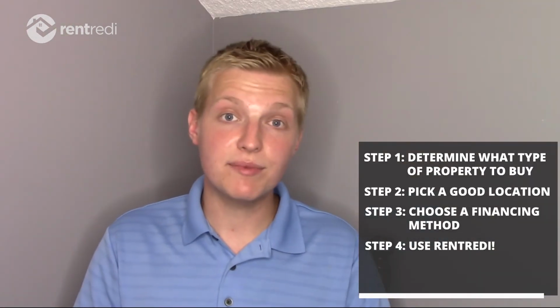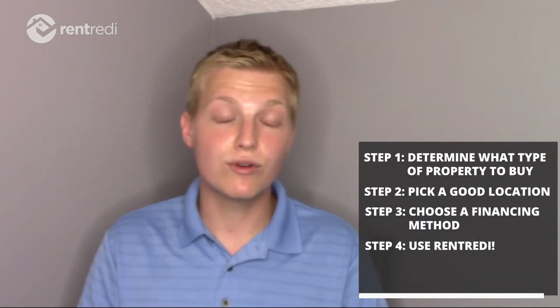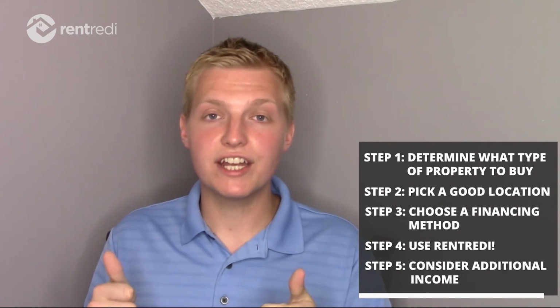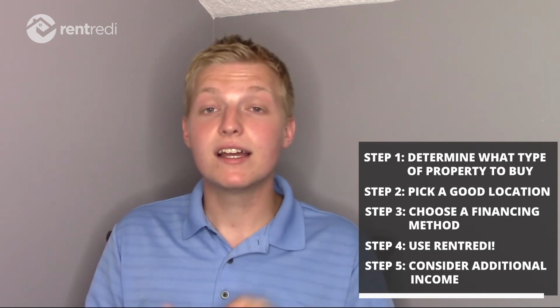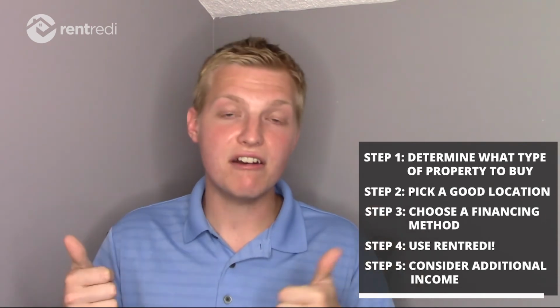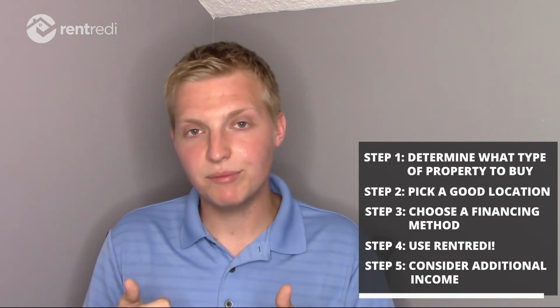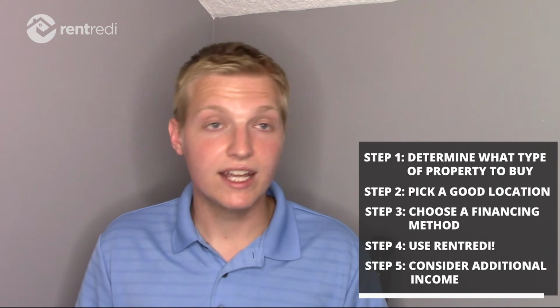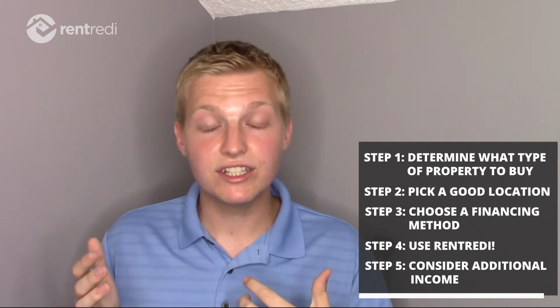Okay, so the final tip, special consideration that I have for house hacking, is actually factoring in the additional income that you're going to receive from your roommates. And also, one thing that you need to think about is the additional income that you now have because you no longer have to pay rent or a mortgage to the old place that you were living. So you definitely need to factor that into the deal.